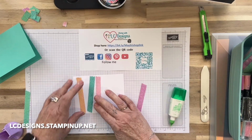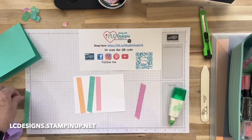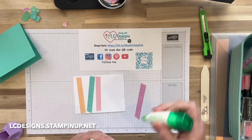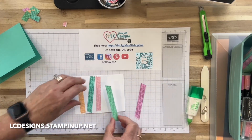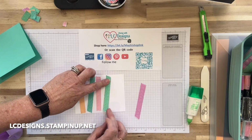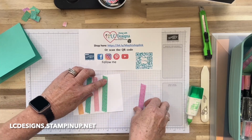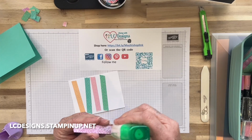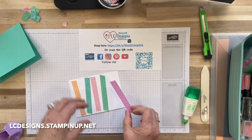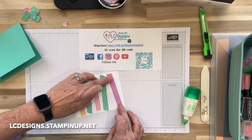Are you guys excited about the new catalog? Oh my gosh, I've been waiting for this. It's a refresh, you know. Nice to have new stuff. You can create and create and create, and you can still find more to create with.